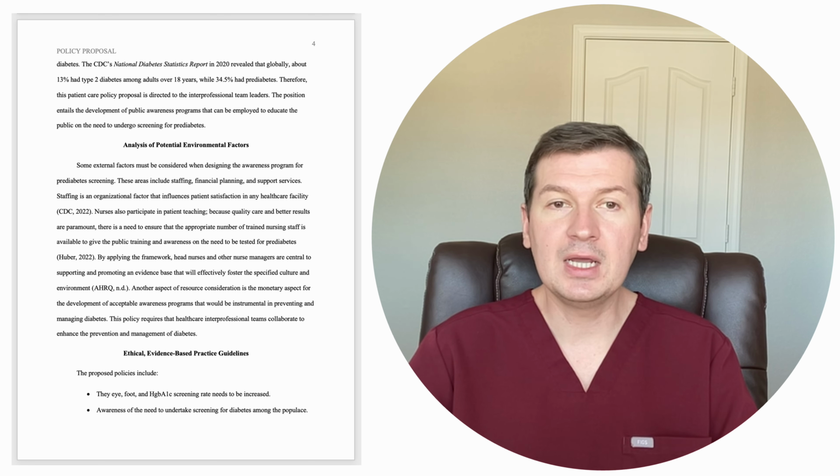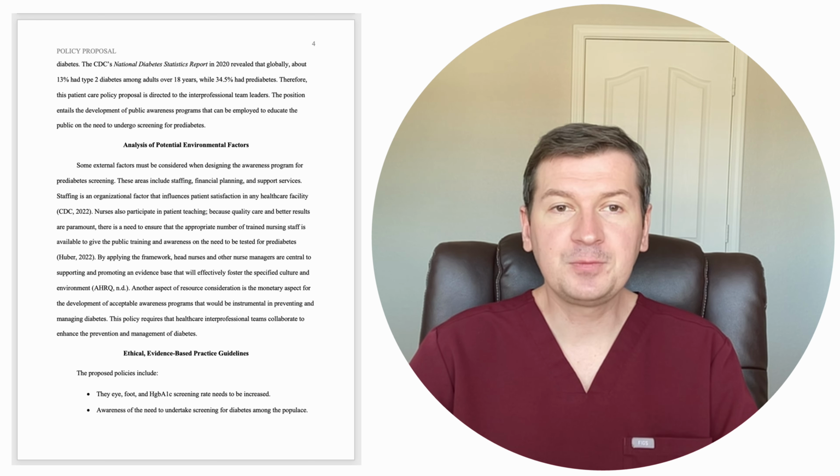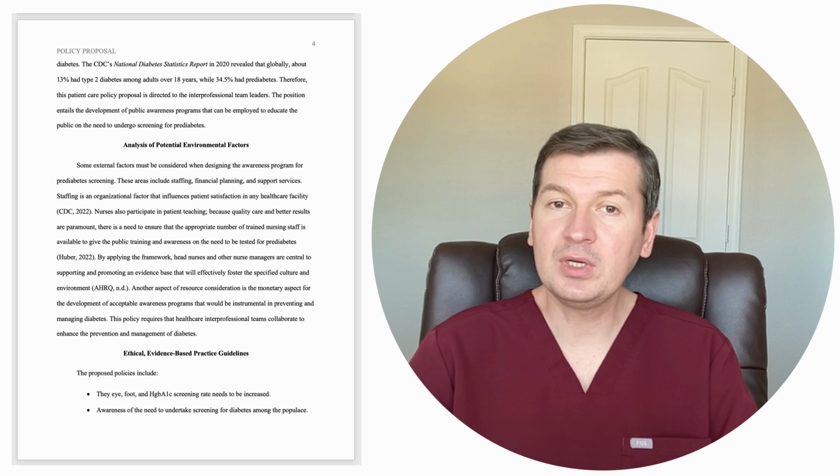These areas include staffing, financial planning, and support services. Staffing is an organizational factor that influences patient satisfaction in any healthcare facility (CDC, 2022). Nurses also participate in patient teaching. Because quality care and better results are paramount, there is a need to ensure that the appropriate number of trained nursing staff is available to give the public training and awareness on the need to be tested for prediabetes.